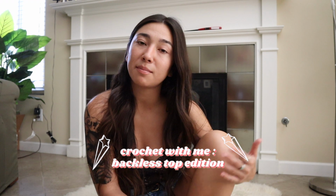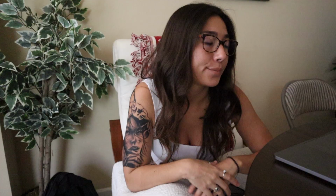So I've decided that in honor of my famous top reaching 100K, I'll be expanding my custom order selection for my backless crop top with new colorways. Since I have quite a bit of work ahead of me and a very busy week now, I've decided to hop on here and make this a crochet with me. So go ahead and grab your hooks and grab whatever project that you're working on right now, and hopefully we can just sit down and have a crochet buddy to work with. So let's get into it.